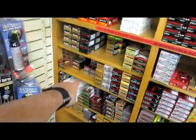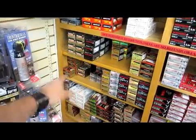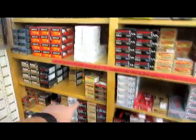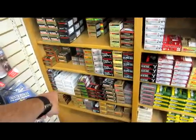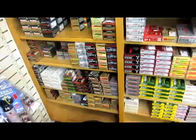I've got Hornady Critical Duty, some Remington and Federal self-defense stuff in 40 cal. This is all I have left in 357 mag. That is it. But again, 45 auto. We've got plenty of 45 auto, 45 Colt, your 460 stuff.